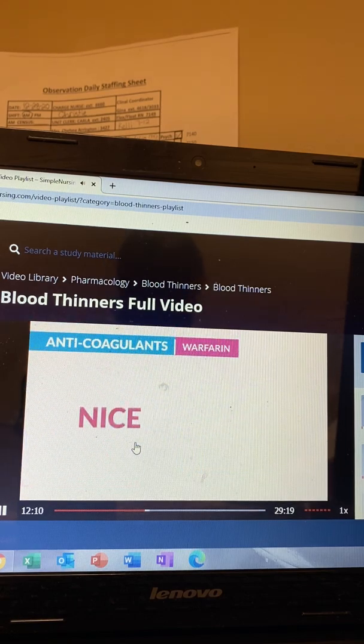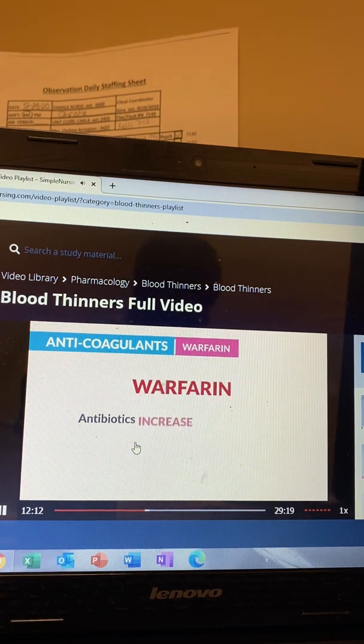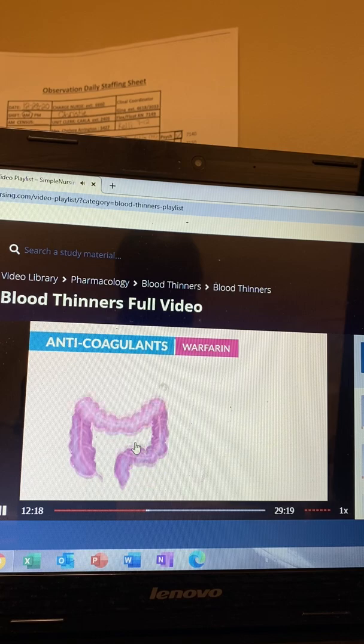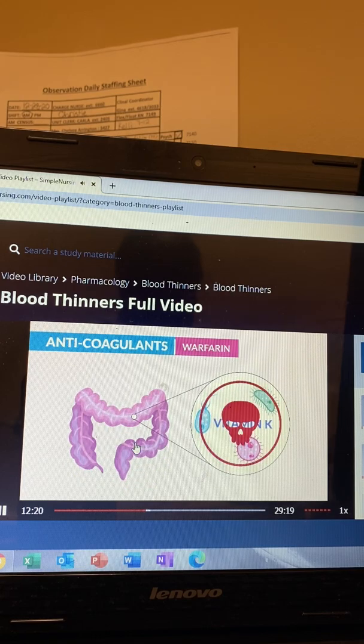Now, a side note, that's nice to know. Antibiotics actually increase the risk for bleeding by increasing INR. This is because antibiotics kill the intestinal bacteria that produce vitamin K. And we end up with a vitamin K deficiency, which increases our risk of bleeding.